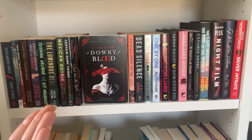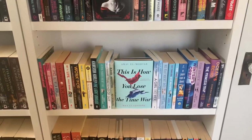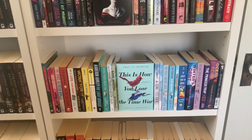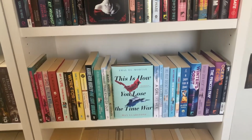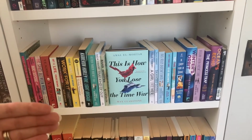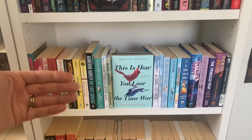Again, ordered by height. And then bam, the rainbow shelf is back. I toyed with the idea of disassembling this, but I don't care. It makes me happy, so I'm keeping it. And it's pretty much unchanged from how it was in the beginning. I just moved it down one, and it used to be up here. It used to be this shelf, and now it is down here.